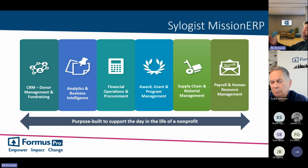Analytics and business intelligence. So as Todd was describing all of the Microsoft products earlier, Microsoft Power BI is the Microsoft flagship product for analytics and business intelligence, and we can use that with Business Central and Sylogist Mission. Our finance solution is Sylogist Mission ERP that we're here to talk about today, which includes award, grant, and program management, supply chain and material management, and then we also offer payroll and HR solutions as well, if you are interested in using those in an integrated fashion with the ERP.